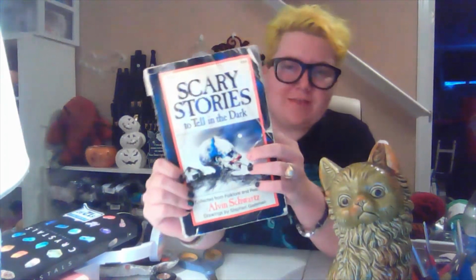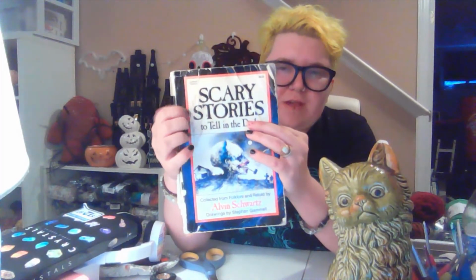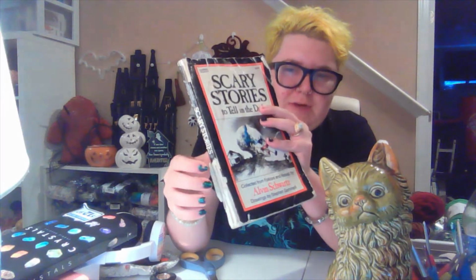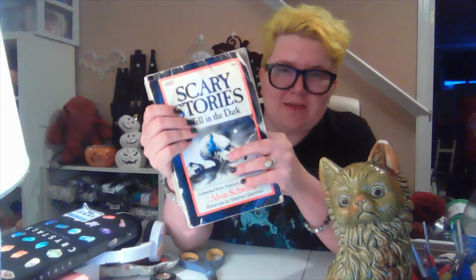Hey everyone, so today I did some unpacking in my moving boxes, and I found this. This is my original, you can see the back is super gross, copy of Scary Stories to Tell in the Dark. This is the first one. There is a second, it's a sequel, but you can see that this has seen better days. So perfect timing to find this.